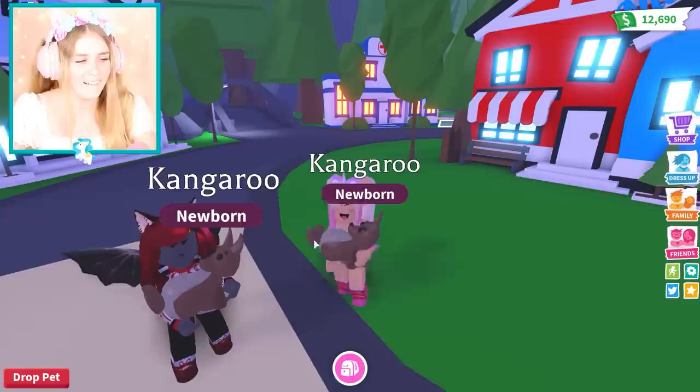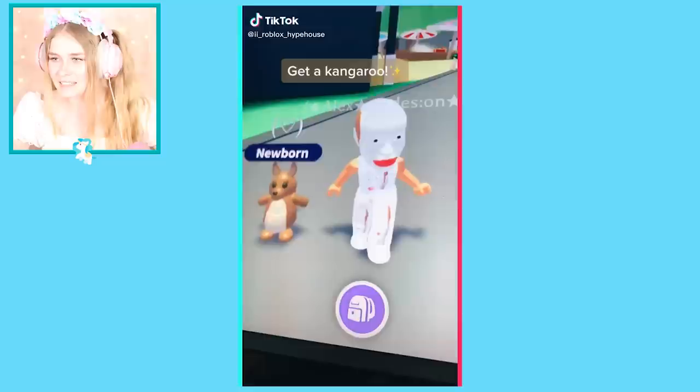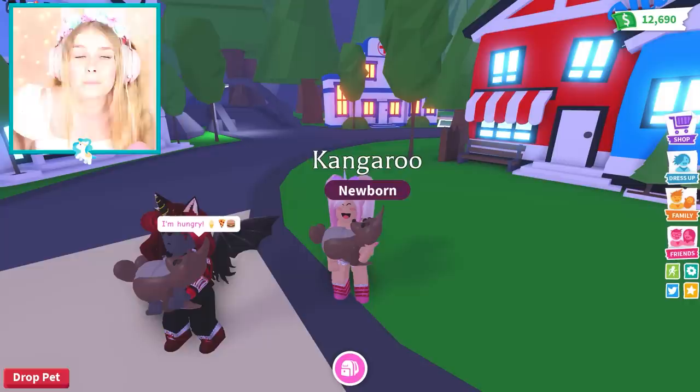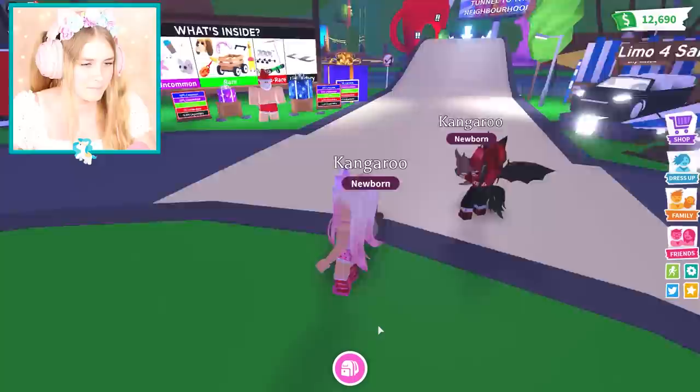Okay, we got more coming. Okay, let's start. Get a kangaroo. Okay, we already have one, actually. Get the disco ball. Oh my god, do you see that? Oh, yes, I do. So apparently when you dance, the little kangaroo baby comes out. I actually have no idea about that. Does the same thing happen to the turtle? I don't know, but I'm getting that disco ball out right now.